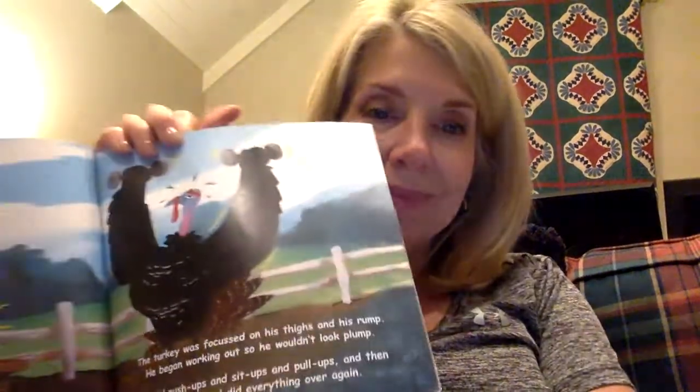And then what did he do? Let's see, it had something to do with this. Lifting weights and running in place. What did he do? Why did he do that? Do you remember? He was trying to get himself in shape so he would not be so heavy anymore. But all is well because this turkey isn't getting eaten for Thanksgiving.